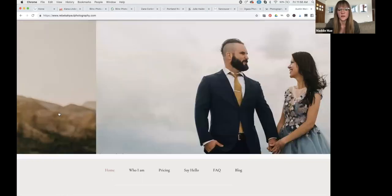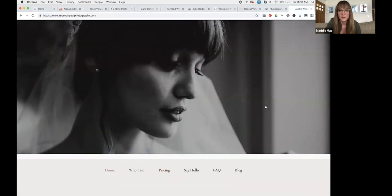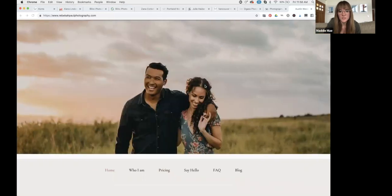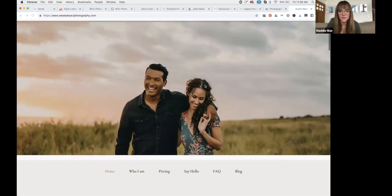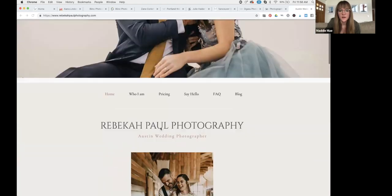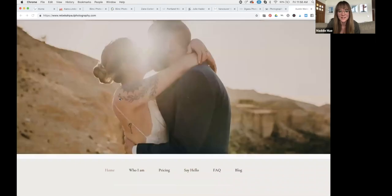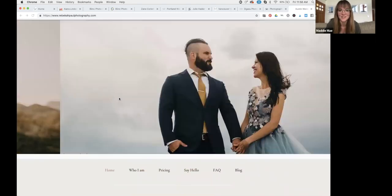Here's another one. They're using pricing instead of investment, which is great, but no tagline, no information. Beautiful images, absolutely stunning, phenomenal photographer, but I don't know what. Okay, it's Rebecca Paul Photography, Austin Wedding Photographer. At minimum, please put that above the fold here to at least know what you do when I get to the homepage of your site without needing to scroll.